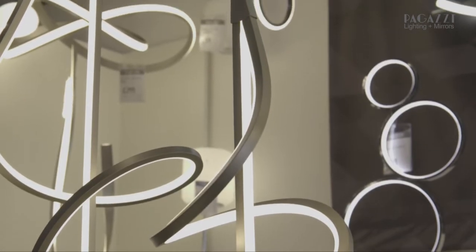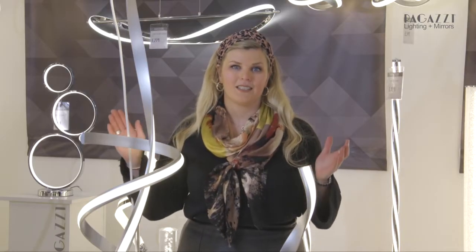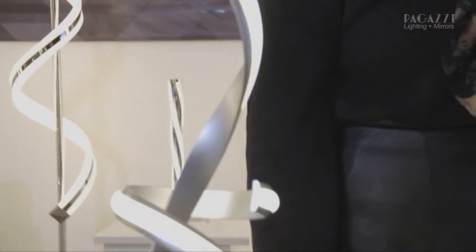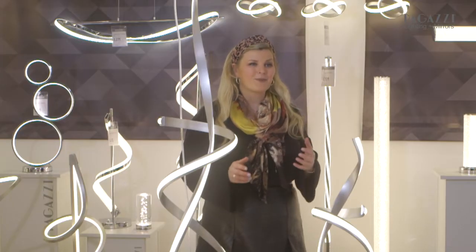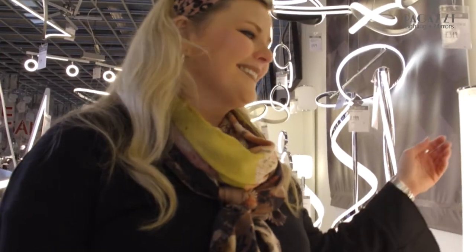So why would you pick an LED fitting for your home? Well, first of all, any fitting can be an LED fitting because LED technology can be transformed into a traditional looking bulb or also integrated into these beautiful fittings like I have around me. LED, first and foremost, is really energy efficient, and that's great. It's great for the environment and it's also great for your bank balance. I remember when my mum and dad first put LED fittings into their home, they actually got a rebate from the energy company and they couldn't figure out why. And it's because they were using so much less energy when they were lighting up their home.